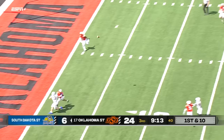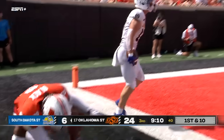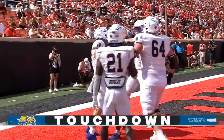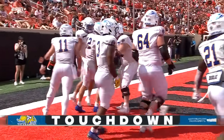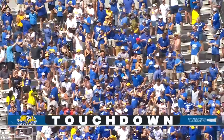Gronowski will look to stay hot. Soft touch, back shoulder, caught for the touchdown. It's Graham Goring. How about that for an answer from South Dakota State? 3 plays, marched all the way down the field, all chunk plays in the passing game.